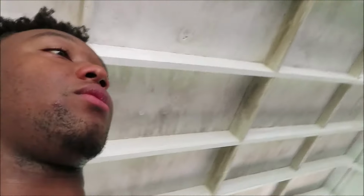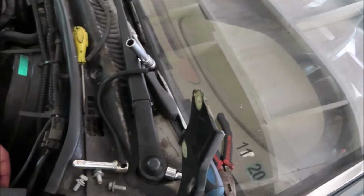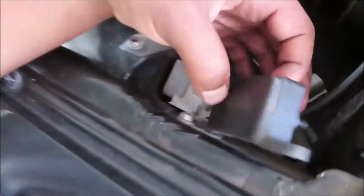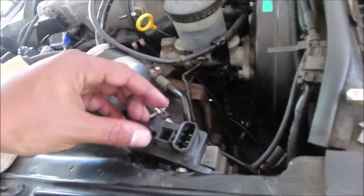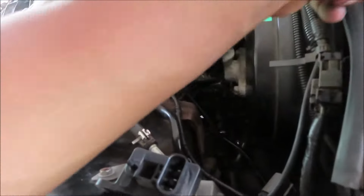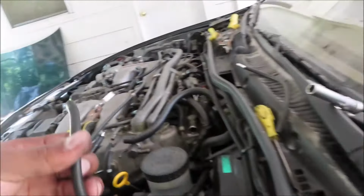So now what we're gonna do is go ahead and replace this vacuum line for the boost solenoid. For those of you that don't know, this is where the boost solenoid is located, right here on the driver's side of the brake master cylinder. This broke off, not the solenoid nipple, but the vacuum line hose. Basically, it broke off.